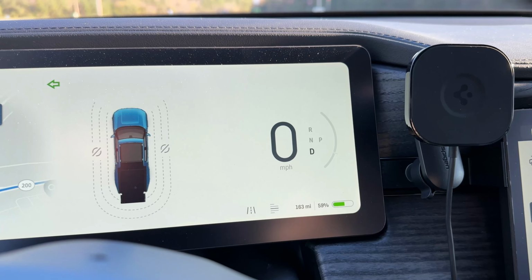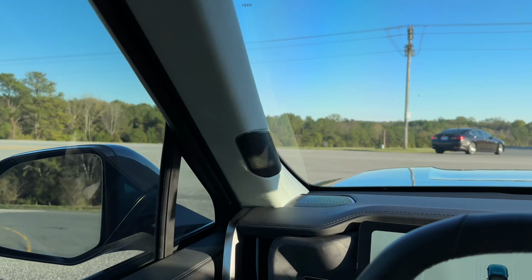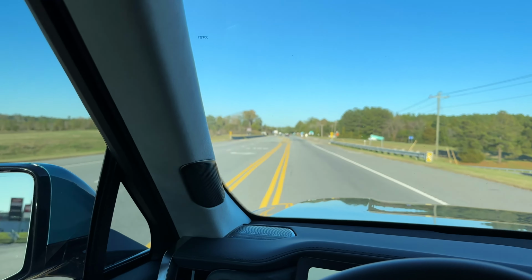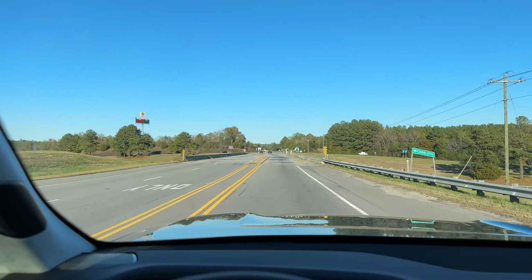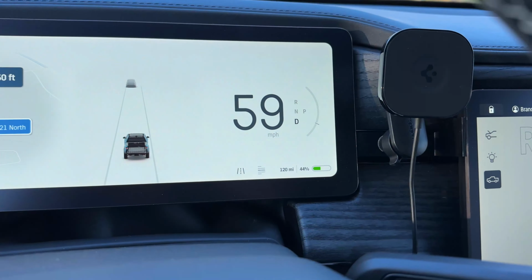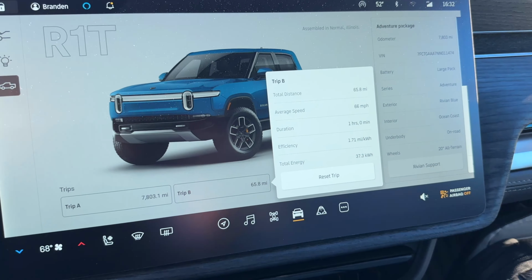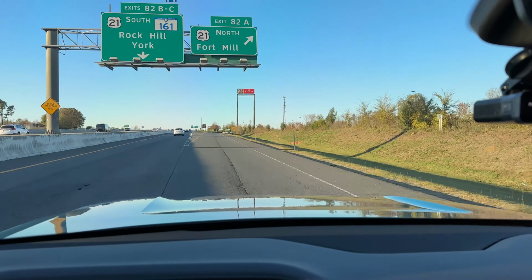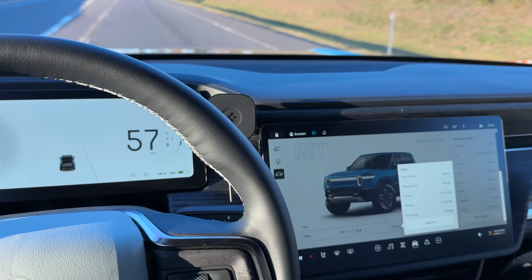I believe that is the best we've seen at this point. And again, 59%. So we're going to be getting back on. Again, 71 miles per hour indicated, 70 actual, and I'll see you back at the charger. And we're just exiting here. We're at 44% state of charge, 1.71 miles per kilowatt hour, and I'll see you at the charger. We'll crunch all the numbers and give you the final stats.